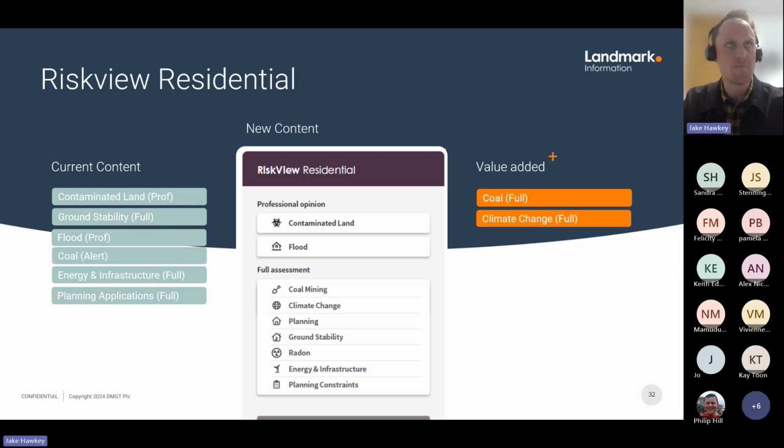So then finally, we've got RiskView Resi, which is, I guess, the premium product, the highest that we have in our Landmark residential product portfolio. Only two changes that we're making to RiskView, but they're fairly substantial ones, so worth talking about.